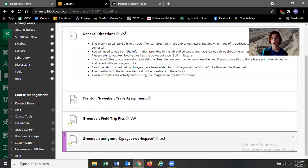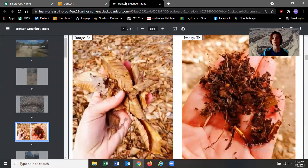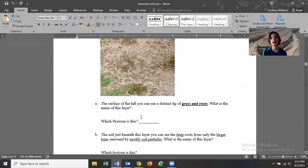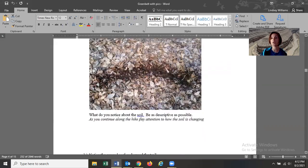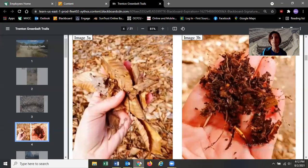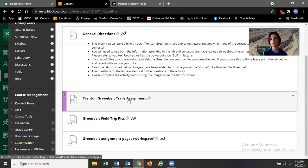Those assignment pages that I put up here, they have the pictures associated with them. So they're smaller, okay? That's why I've given you this as well, because the pictures are much larger and you can see them in more detail. On this file, I'll just show you really quick as you scroll through. The pictures are smaller. They are all the same pictures, but they're a little bit smaller. So I like to have them blown up. And then you just complete the assignment. Kind of same as the recycling center, you're just answering the questions as you go through, all right? And that is the assignment.